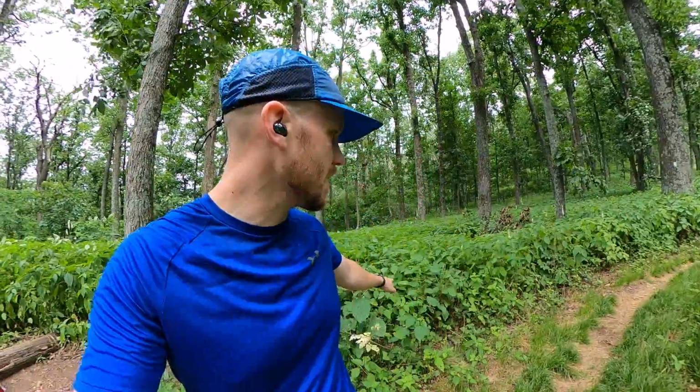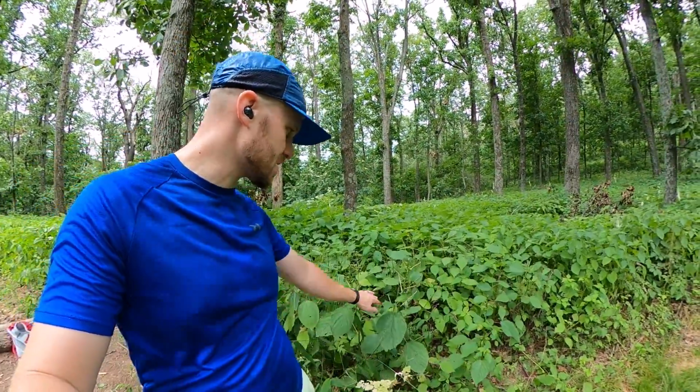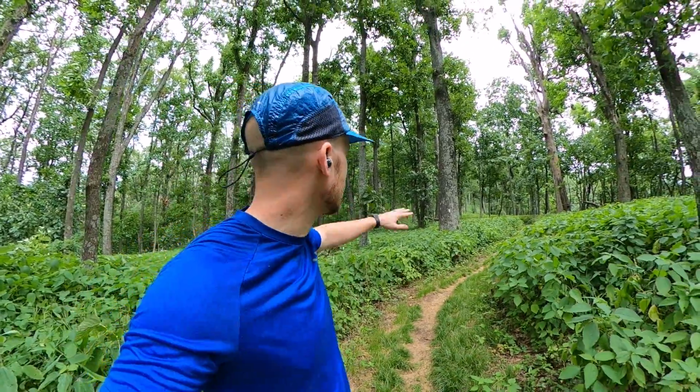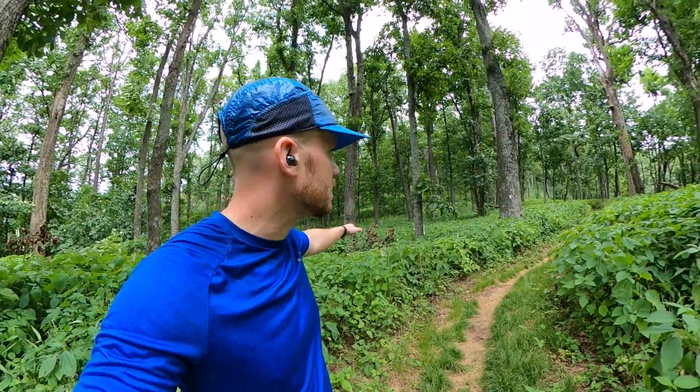But I find it really interesting because there's a thick underbrush. You can kind of see it's this stuff. Now this stuff right here has been cut, and the trail is in pretty good shape for this time of year. A lot of times it'll get overgrown, but clearly the folks who maintain this portion of the AT have been through not long ago and cleared it.